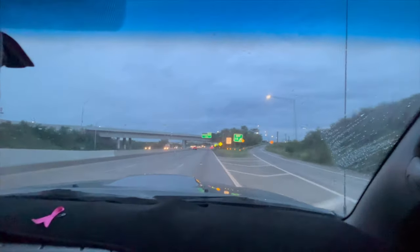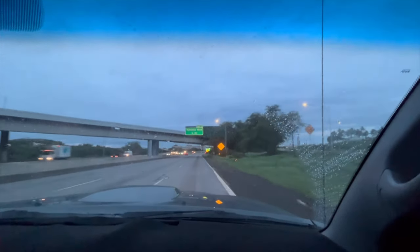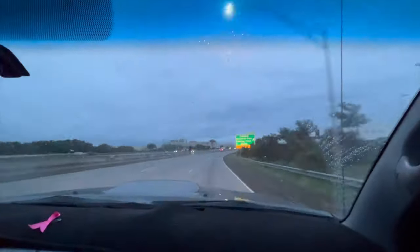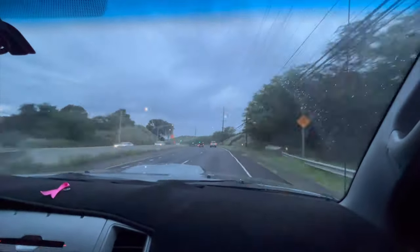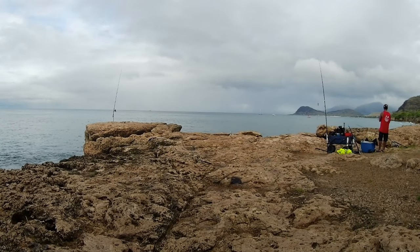Here we go, heading out west. Paco, step on the gas. At the spot, setting up the poles.